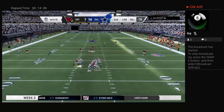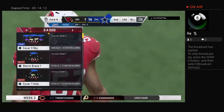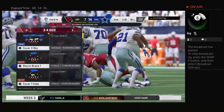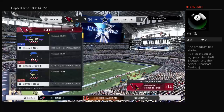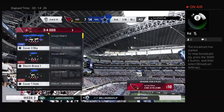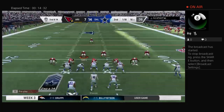Following the interception, here's Prescott. Nowhere to escape, and he goes down. Josh Carraway showing his strength and quickness there, a loss of 4. The Cardinals going to use the first of their timeouts as they'll talk things over prior to this upcoming 2nd down play. 2nd and 14 as they've got work to do here after the sack.